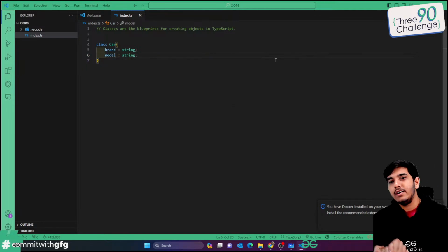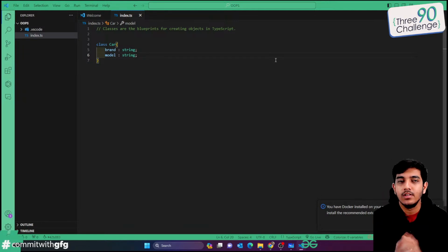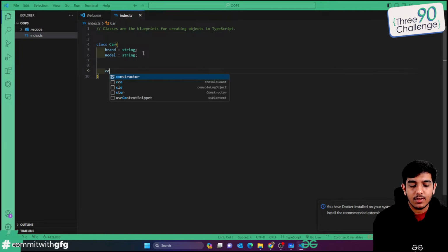So it's like the class would contain some properties which must be there inside a car, okay? It's like this. In this case, you can see a car has some properties. What is the first property? It has a brand, it has a model. They must be there, okay? Then only it's a car, okay? Right? Then we have some constructors.